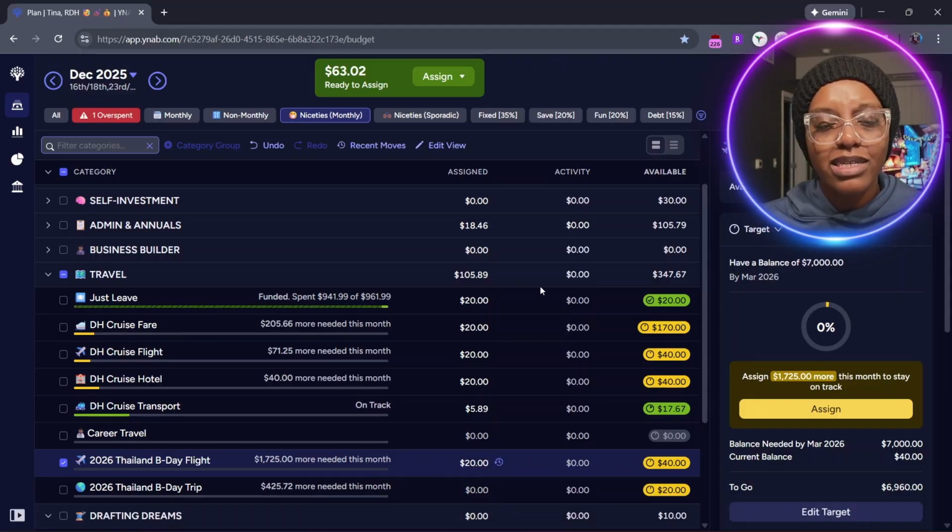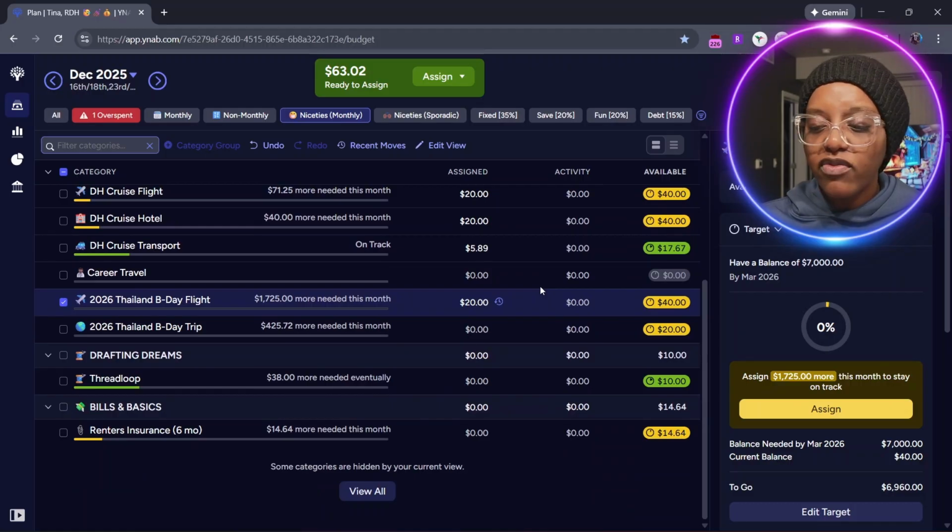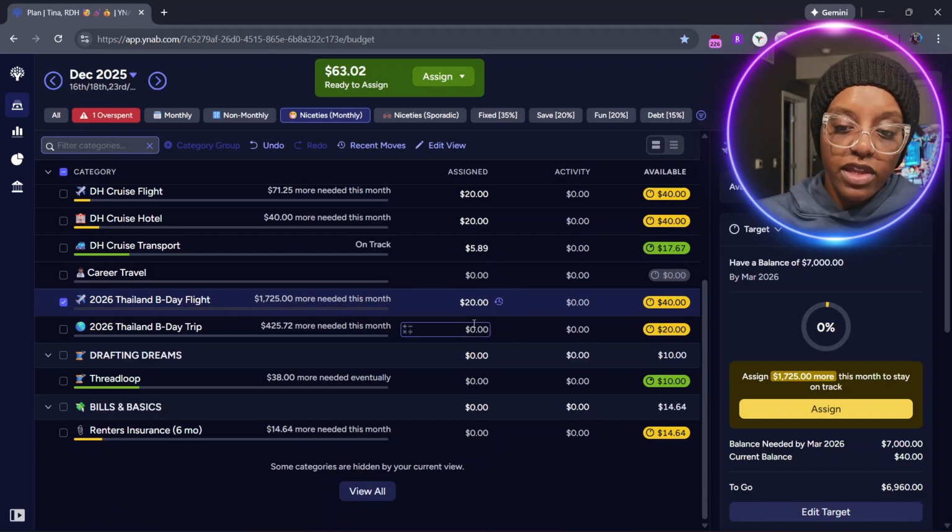I don't know how much tickets cost. I used to be a flight attendant. My mom has been a flight attendant for my whole life. I've bought a handful of flights in my life. I've never bought an international flight. I do not know how much it costs. Like I just have no idea. So I just put $7,000.